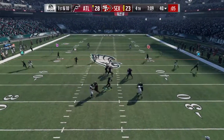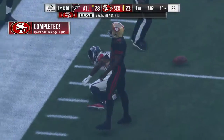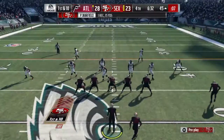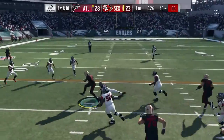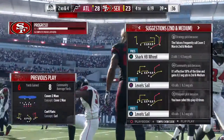On 1st and 10, Jackson. Gonna throw right side here, complete. And he'll be taken down across the 50 at the 45 in enemy territory. 15 more there, and they're on a roll. It's another first down. Now Jackson on 1st and 10. Throwing for his running back, and he's got him, complete. It'll be a gain of 6, and it's a second down.